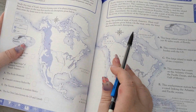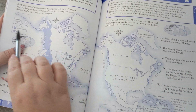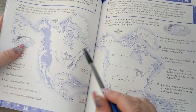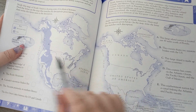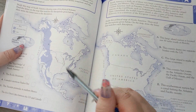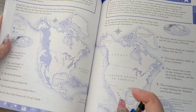So let's take a look at this map. Let's find all the letters first. We have A, and we can look at the key and see that this means mountain range. There's B, and there's C. The wavy lines, the key tells us, means it's a lake. There's D, there's E, and there's F. So let's read these and see which letters they pertain to.